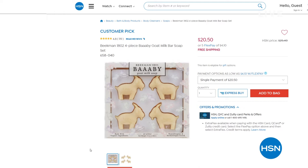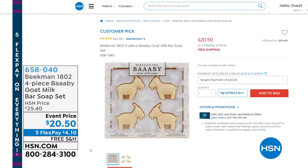And then, oh my gosh, all right, we don't have enough of these to get a full presentation. One of my favorite items, that we usually don't even have them around, except for around the holidays. We've got the baby goat milk bar soap set. Look at that, it's $20.50. Those are the cutest little gifts. They're so gorgeous. I love to put them out as guest soaps. $4.10, and we'll ship those to you for free. What a great gift that is, just all on its own. You've never seen anything like it.